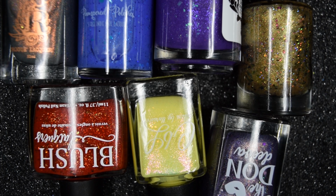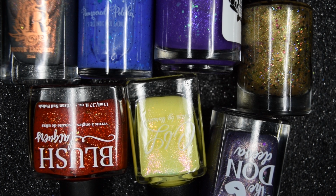Today I have swatches for you from the August 2020 Hella Handmade Creations. If you don't know what Hella Handmade Creations is, every month a bunch of different indie makers get together and they contribute one polish to the Hella Handmade Creations site. The site's open the 14th to the 21st of every month, so this one is live right now.